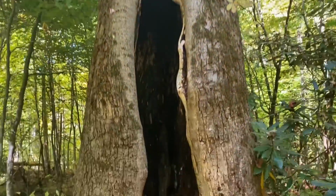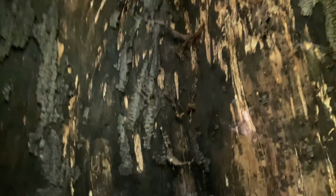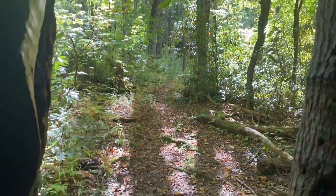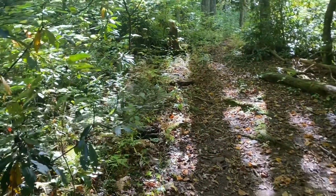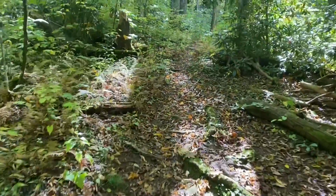Well, that's a huge tree. I can walk in here. What's this? I wonder what's up there. We're inside the tree. I don't know, man. Is this... Maybe that's why they call this trail the Boogerman Trail. I have no idea. That's pretty neat though.